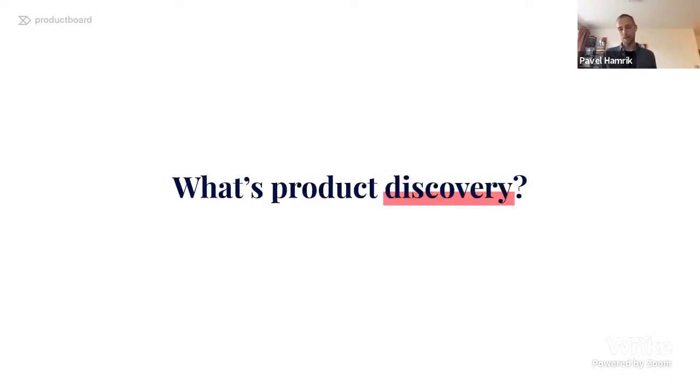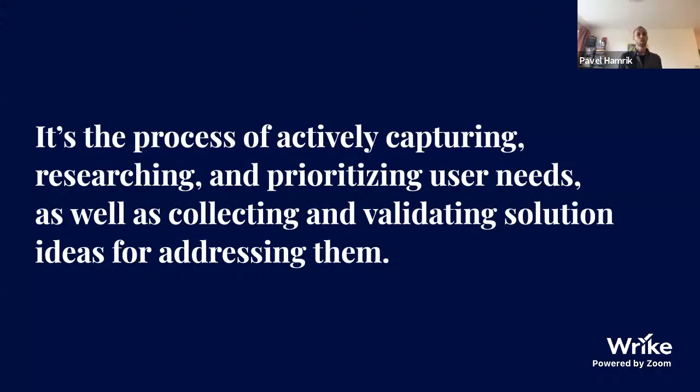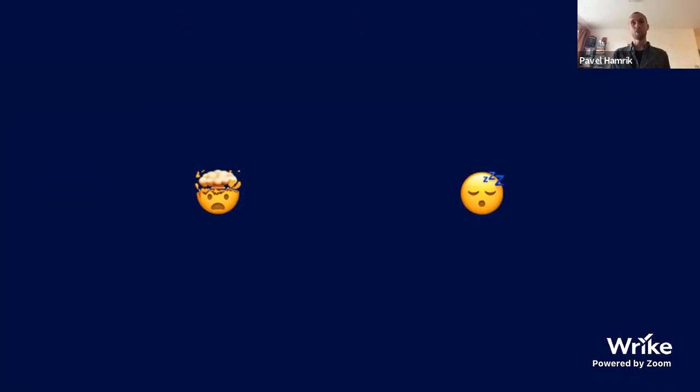So let's start on the drier side. What is product discovery? Well, product discovery is the process of actively capturing, researching, and prioritizing user needs, as well as collecting and validating solution ideas for addressing them. And I'm going to make a huge assumption, but I'm pretty sure either of these is your reaction. So let's unfurl it a little bit.